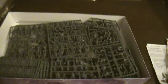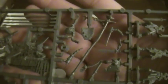Okay, next, the skeleton command sprue. The skeleton command sprue is almost identical to the sprue we just looked at, and I'll only mention what's different. You get a standard pole, which you can see here, it's pretty long, going through the center there. Coming with the standard pole is a bit of torn fabric. You could put this on the standard to be kind of like a flag, but you could also put it on a skeleton's back to be like a cape. Either way.